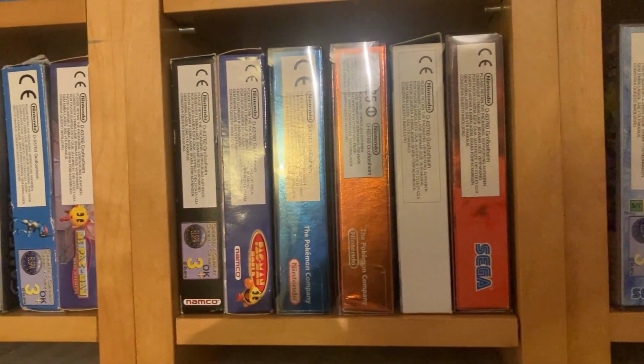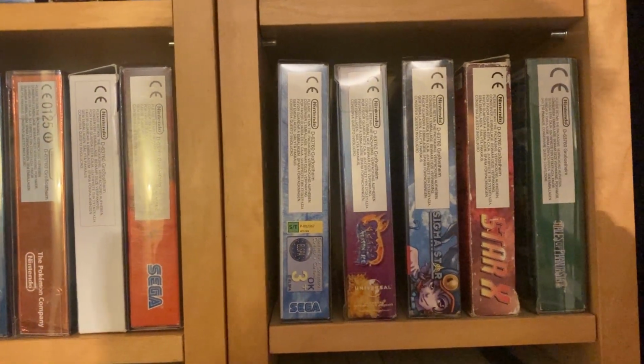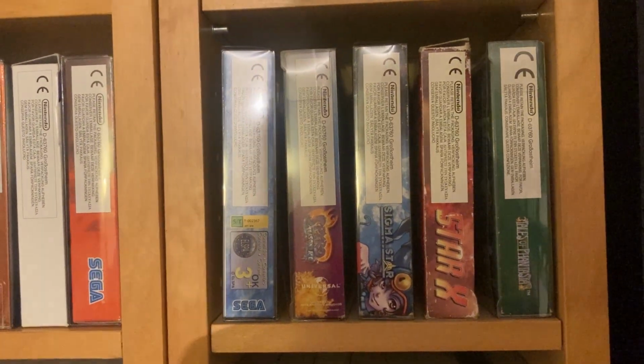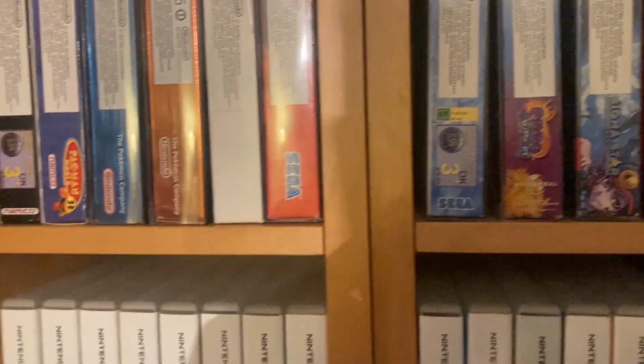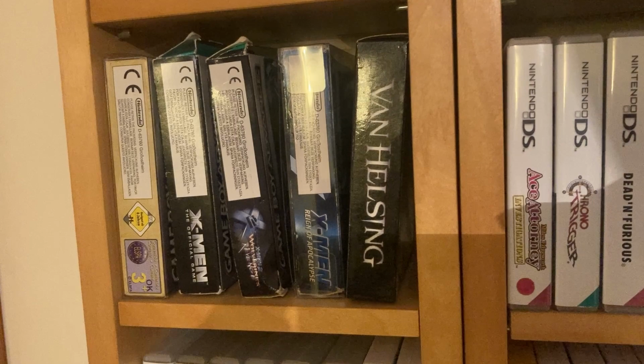Also, cardboard boxes are very easily destroyed. I know that I tore up a lot of the cardboard boxes for games like Pokemon, which were very common back in the day, but now demand a crazy price. So that's something I might want to put in box protectors to protect anyway.